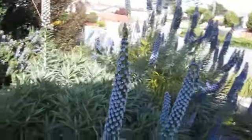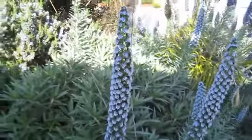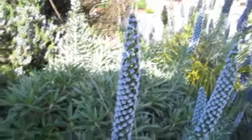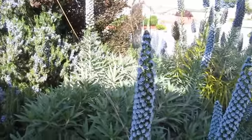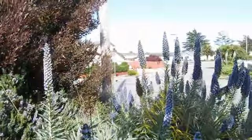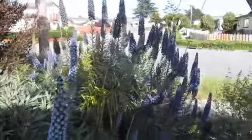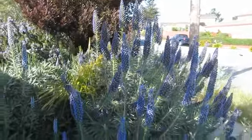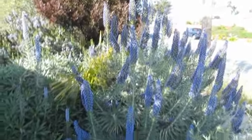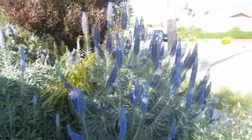And then over here, same plant, same Echium, well, same type, but narrower flower clusters. And then there's a crow back there picking out some garbage. Then that's the other Echium, which has blue flowers. It's actually my favorite one, but I like all three.